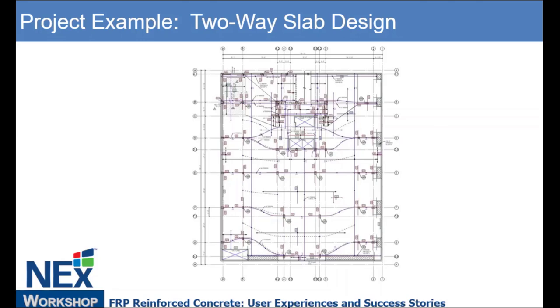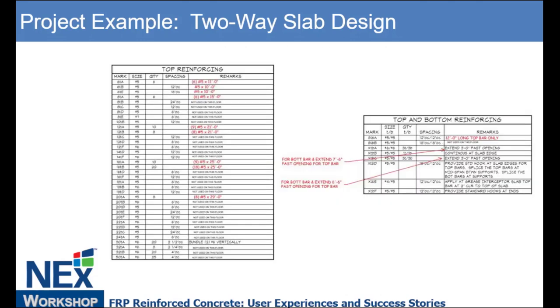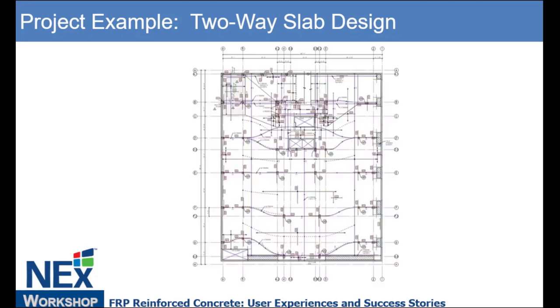So in this particular job, let me go backwards. Yeah, okay. This particular job, the interior columns, I think there were 8 locations. The top steel was controlled by strength. All of the other columns, it was code minimum.